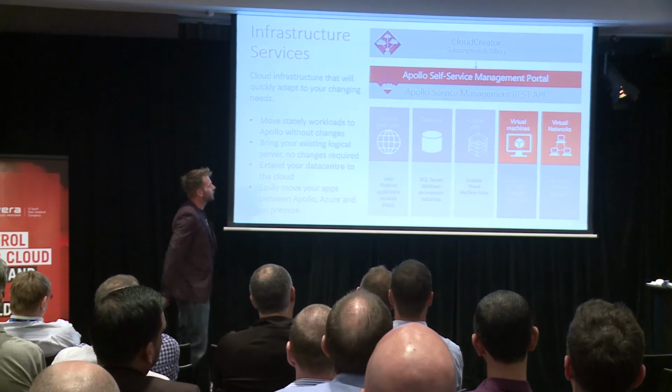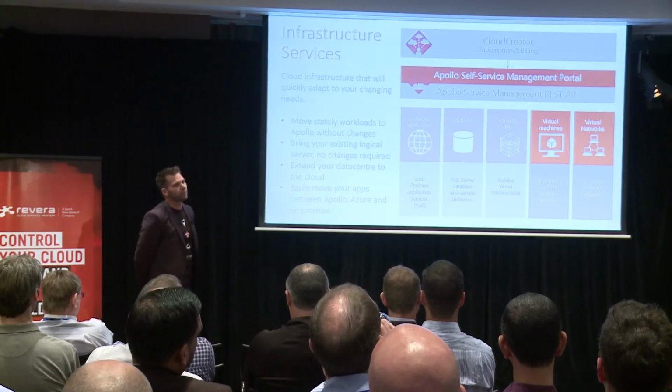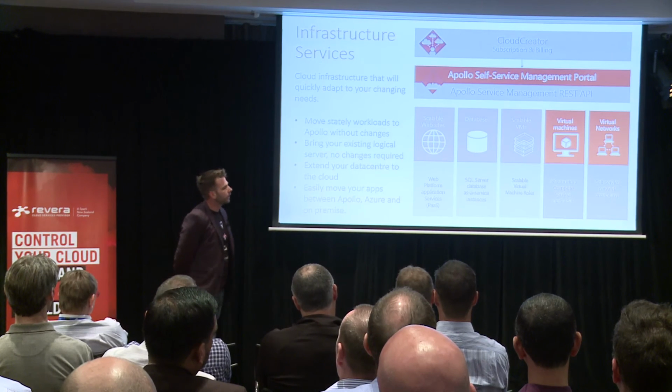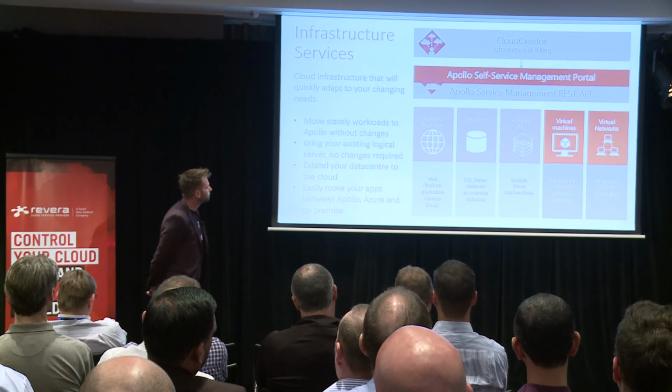So that's infrastructure services, and I'll reiterate, this is really about enabling you to get some of the power of Apollo and start building out that hybrid cloud, but recognizing that a lot of your current workloads, the guys are probably still working on the plumbing underneath. So let's take some of that pain off you.